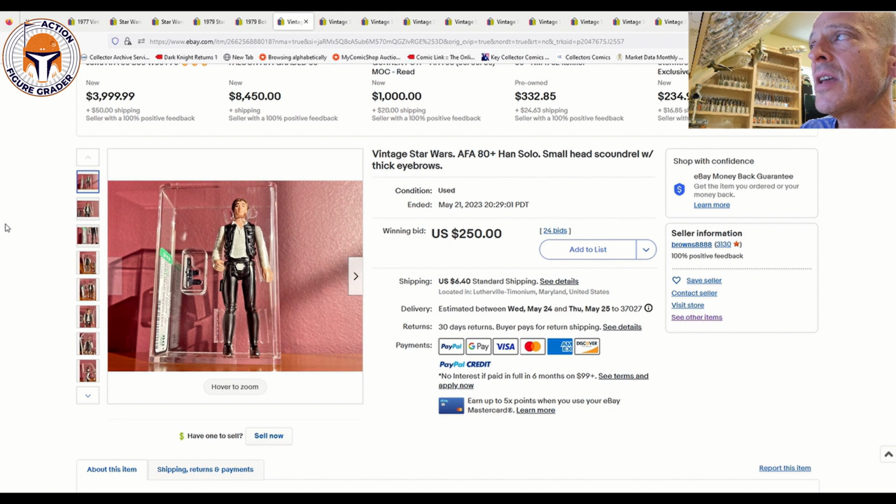AFA 80 Plus small head Han Solo, always very desirable. This is the molded legs variant, which is the more common of the small head Han Hong Kongs. The painted leg is the one that's very difficult to find. AFA 80 Plus, brand new case style, that sold for $250 in an auction. That's about the going rate.